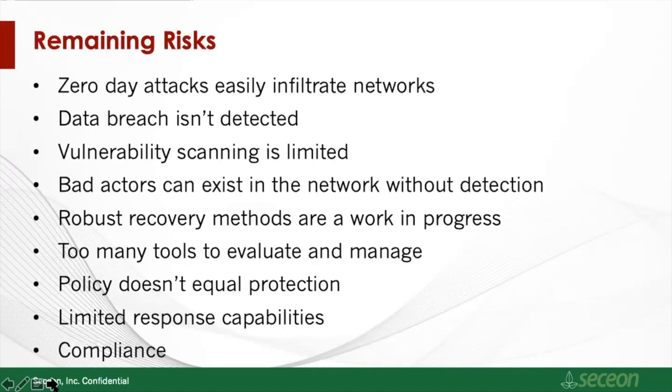So what's left? Unfortunately, there's a bit of a list here. So zero days certainly can get in. They have a wide footprint, a lot of systems. Therefore, they have a huge menu of zero days that can really get them. Data breach, I wouldn't say it isn't detected. It's just not quickly detected. So we certainly need ways to more quickly identify unusual stuff on our network. And that's pretty complicated when we have overworked resources who are trying to, one, keep the lights on, and two, hope that nothing else is going on that shouldn't be going on.